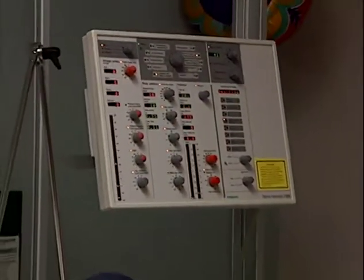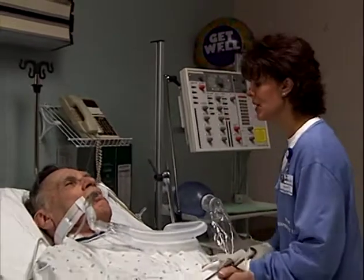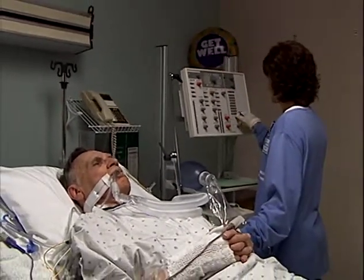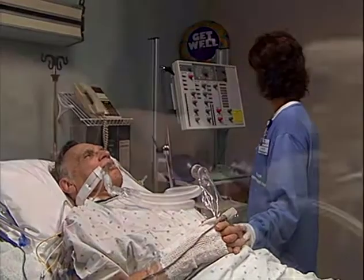The ventilator has several alarms to measure your breathing pattern. Do not be frightened by the alarms. They are sensitive and even small movements can set them off. The nurse is there to watch you and the equipment.